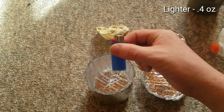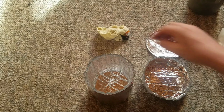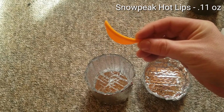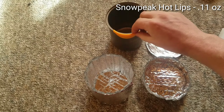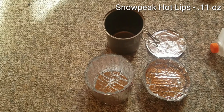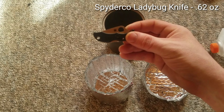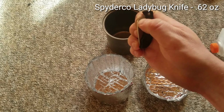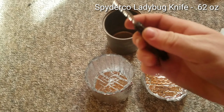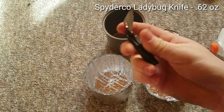Just a mini Bic lighter, and I'll have one more of these. Actually, you already saw it in my first aid kit. Got the Snow Peak Hot Lips, and this is just for putting on the edge of the cup if I'm drinking like hot coffee or something. Then I have my knife. It's a Spyderco Ladybug, I believe, and it's got a pretty decent blade on it. It's obviously not made for self-defense or anything like that. And I'm not sure if I'll put this in my cook kit, actually. We'll see.